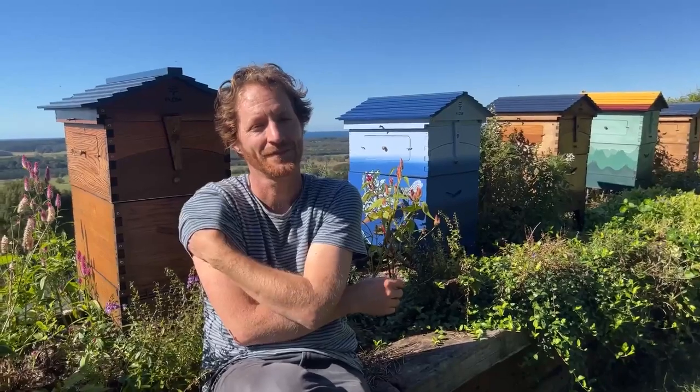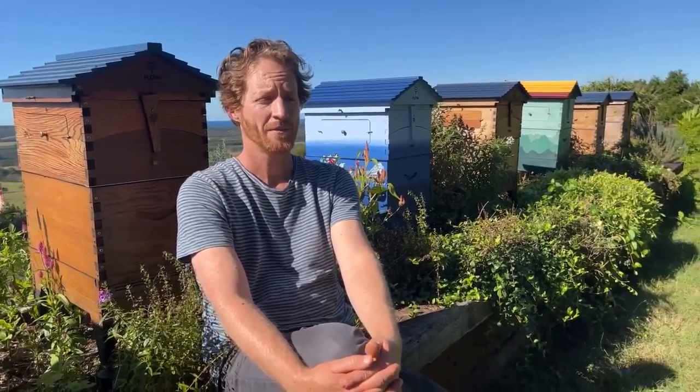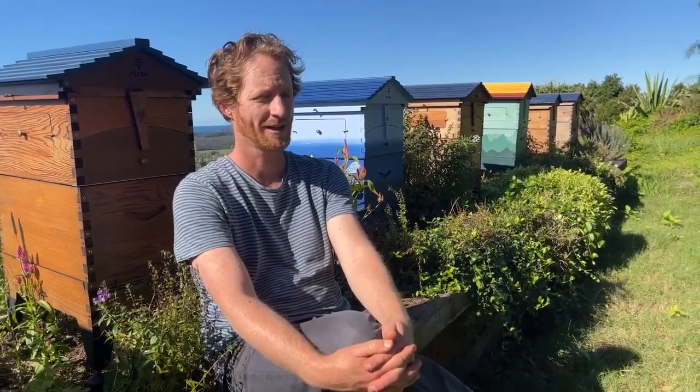Great. Cedar, just back on that, Chris is wondering, would a mesh vent on the inner cover be okay? Sure. If you've got a hot time and you do want to allow ventilation at the top, you can experiment with putting a mesh vent. My thoughts on it are the bees usually just block it up with propolis. They don't really want ventilation at the top. Any kind of ventilation at the top seems temporary and the bees will block it up in my experience.